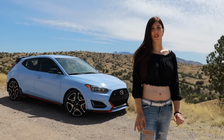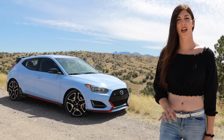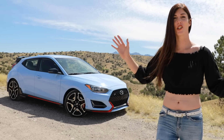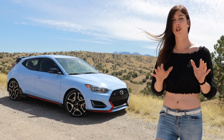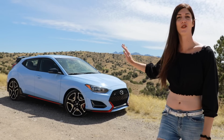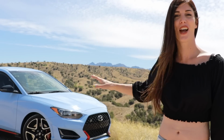So to answer the question of whether you can live with a Hyundai Veloster N as your daily driver comes down to want versus need. Do you want a large vehicle to be able to haul stuff around in, or do you need a large vehicle to haul stuff around in? Do you want to have fun driving your daily driver, or do you need to have fun driving your daily driver?